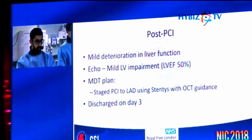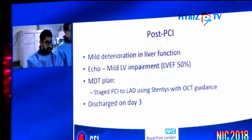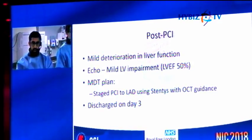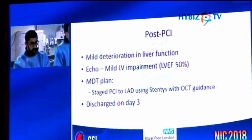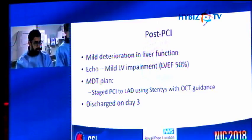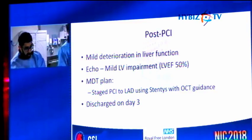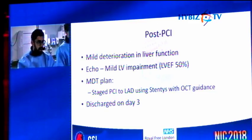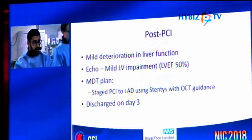Next slide. So post-procedure he had an echo which showed some mild LV impairment. He had a mild transaminitis and was reviewed by our liver team. He was subsequently discussed at our MDT, and it was felt the best thing to do was a staged PCI in 6 weeks of the LAD using a Stentys with OCT guidance, and he was discharged from hospital on day 3. So next slide.